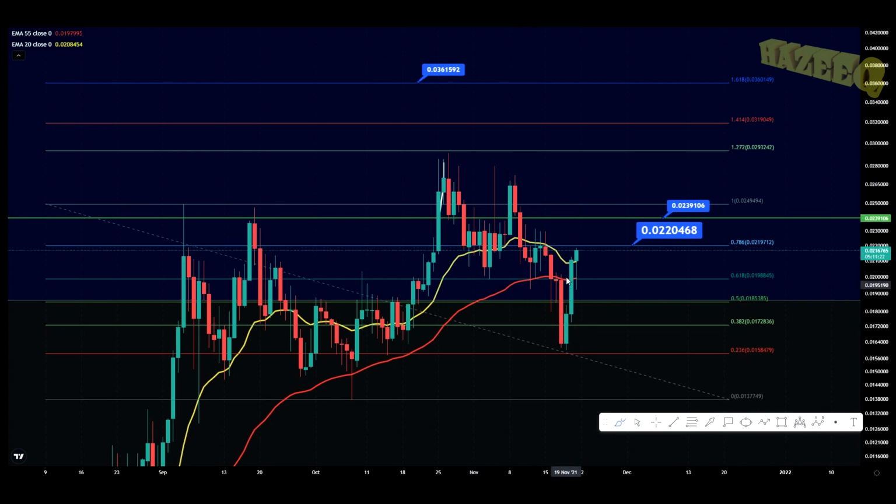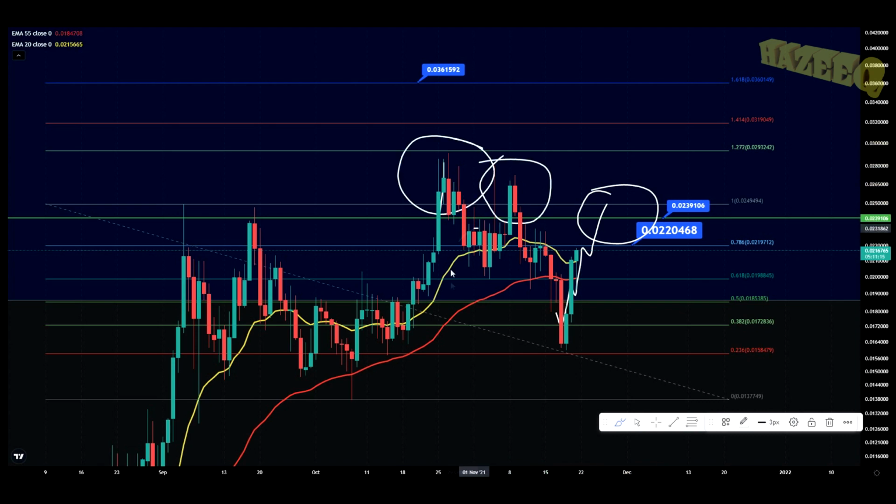What we don't want happening is us coming up over here, making a lower high, because you have a high, a lower high, a low, a lower low. So this is a downtrend on the daily chart, and we've been in it ever since October 27th.